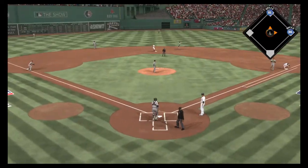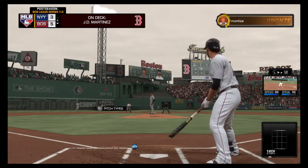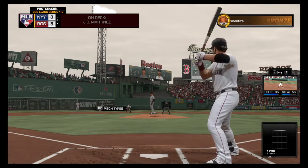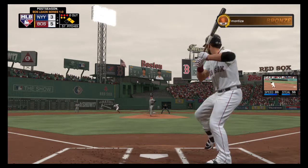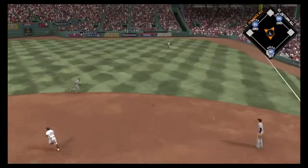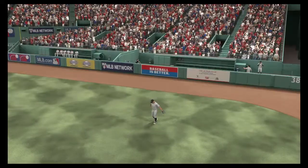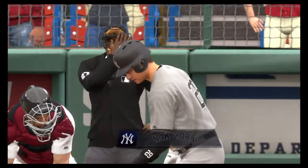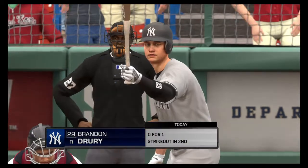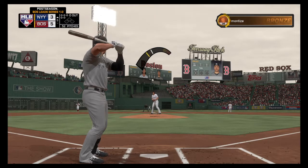In the dirt here. Good job to corral this quickly as the runners hold on. From the stretch. This is pulled into right. Judge is going to have room out there as he puts this away to retire. Into the box now, Brandon Drury. He's in to get things going here in inning number 5.